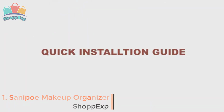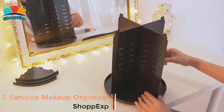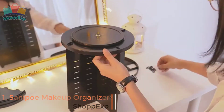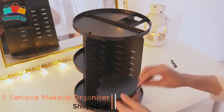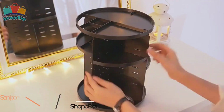It is multifunction revolving makeup organizer for your vanity, bathroom, bedroom, kitchen, dressing room, toilet, table, countertop and desk. This makeup organizer is easy to be assembled and disassembled according to the user manual. DIY the makeup organizer and adjust the height as you like.